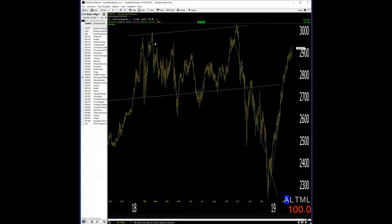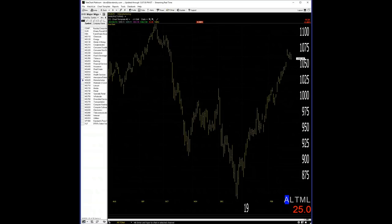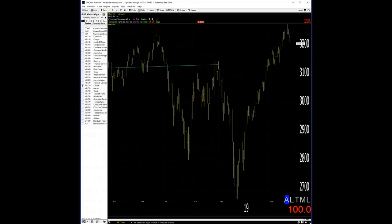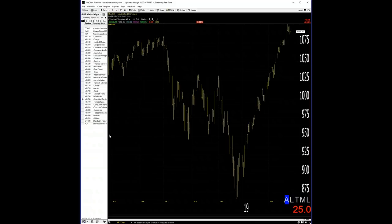But in general, most sectors look pretty good. A couple of sectors getting whacked here and there, like HMOs, I think, got whacked yesterday. Foods, as I mentioned earlier, got whacked. But overall, nothing really coming unglued for the most part, looking pretty good.